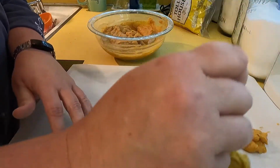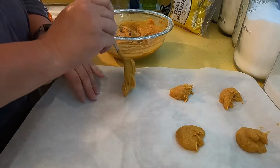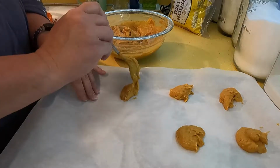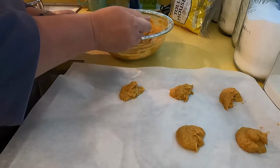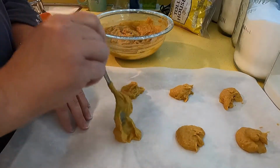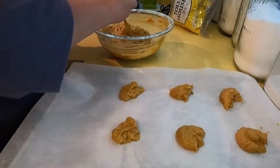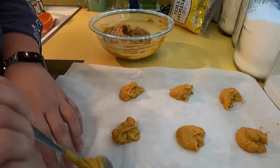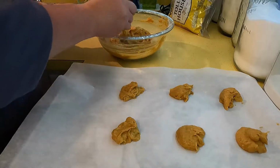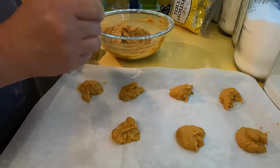I'm thinking I maybe put too much of the pumpkin in here. I don't know. We shall see. So I'm gonna fill up this pan. And I'm going to do something else real quick before I put this pan in the oven. Oh, that's weird.